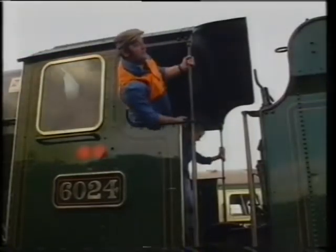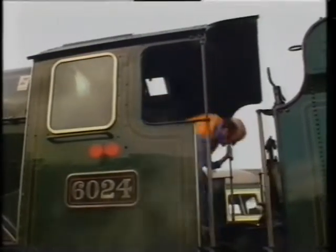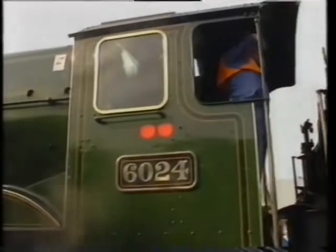Top of the heap were, of course, the aptly named Kings. The prototype 6000 King George V has enjoyed a long preserved career, but has recently retired once again, leaving the flag to be carried by number 6024 King Edward I.